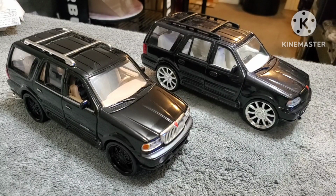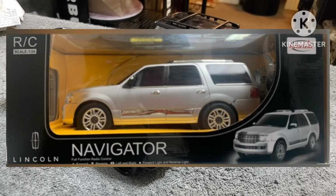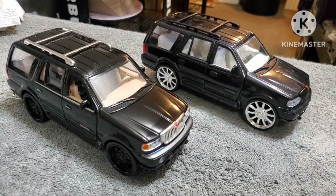Now, let's go to the third generation. Now, the third generation is where things start to get a little tricky here, because the third generation was never made as a 1:24 diecast, but they did do a third generation in remote control, right? And I'm gonna put this first picture up, which is this one here. So they had the Lincoln Navigator in 1:24 scale, but it was an RC.